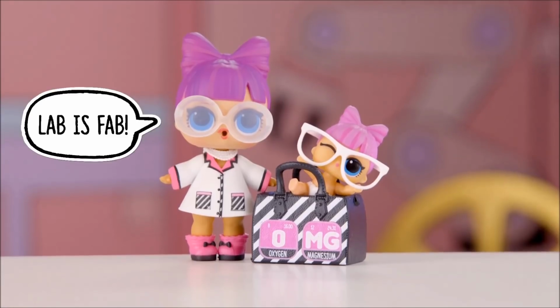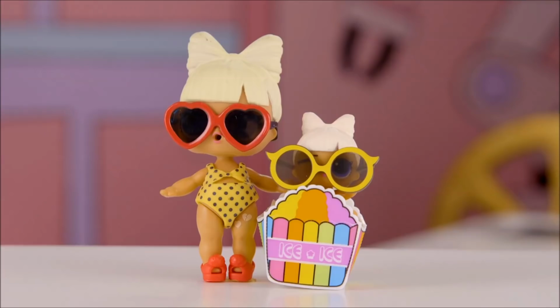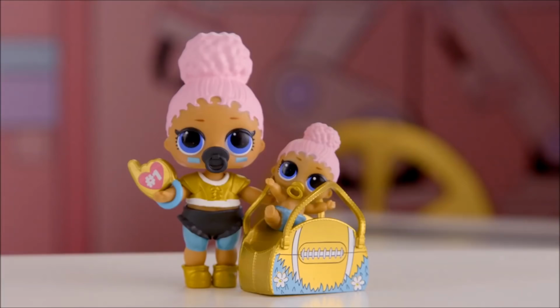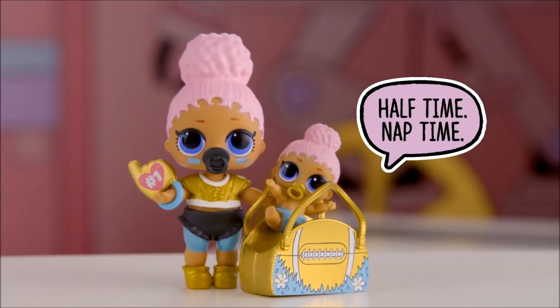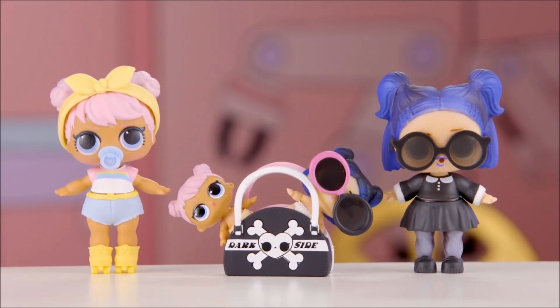Check out all these awesome little sisters in their bags. Lil PhD BB with the OMG bag. Lil Glamstronaut with the awesome planetary bag. Lil SPF Cutie who has the most adorable snow cone bag. Lil Touchdown who has a football bag. How cute. And Lil Dawn and Lil Dusk. They share one bag, but it's reversible.